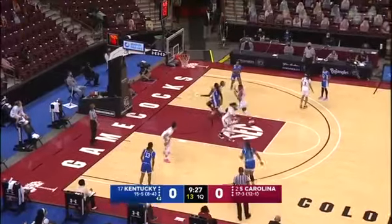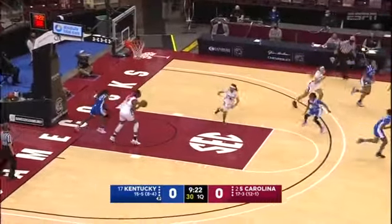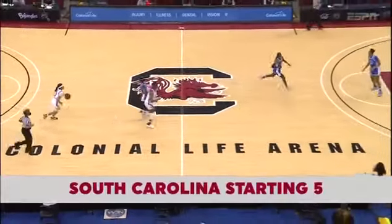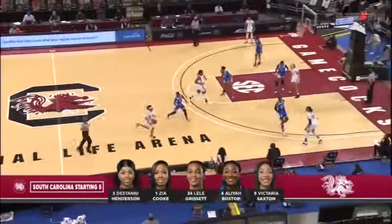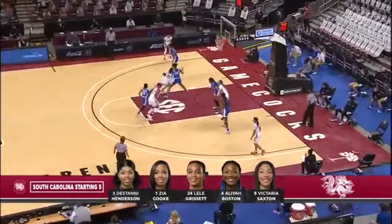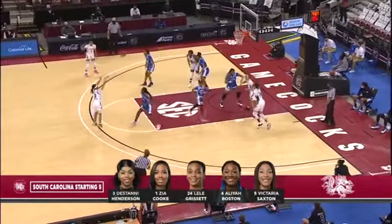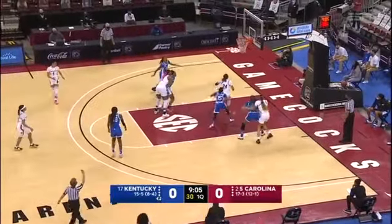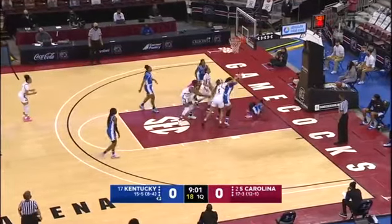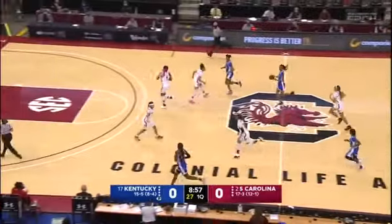You see the starting lineup for Kentucky. Third straight start for Massengill, as that jumper is short, rebound taken in by Boston. The starting lineup for South Carolina. Fred moves into the starting lineup on Seniors Day in Columbia. And Bree Beal will come off the bench for the Gamecocks, as that three is too strong from Henderson. The rebound, Fred can't put it in, and secured by McKinney for Kentucky.